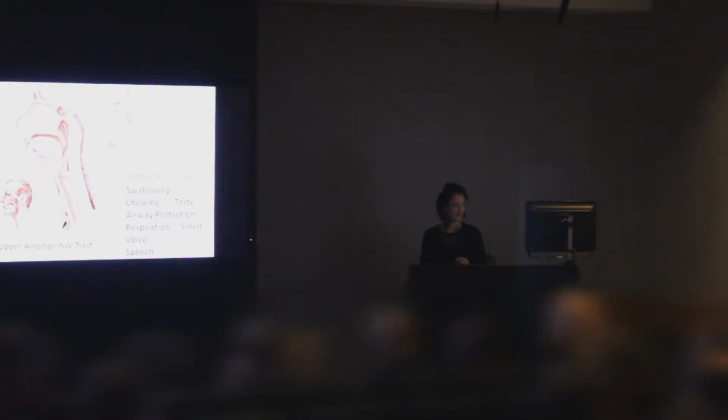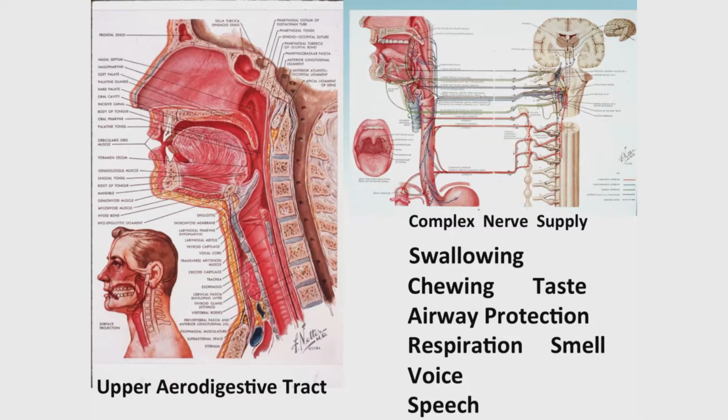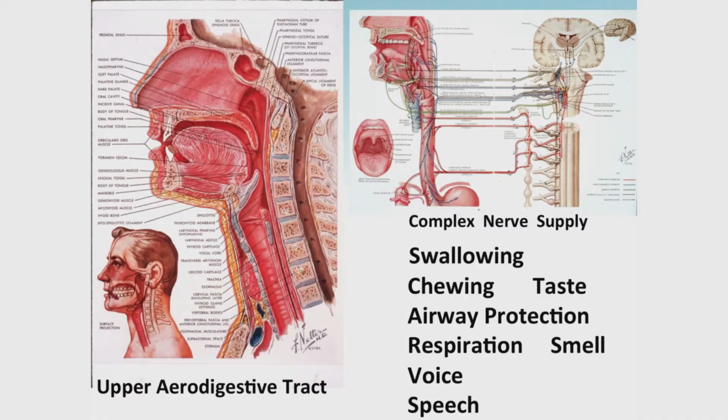Certainly head and neck cancers raise some very complex problems because they occur at a very busy intersection, a shared space where there are lots of overlapping functions which have a complex nerve supply. So here are the ones that can be directly affected, either alone or in combination: swallowing, chewing, talking, sense of smell, coughing, and each of them is complex.